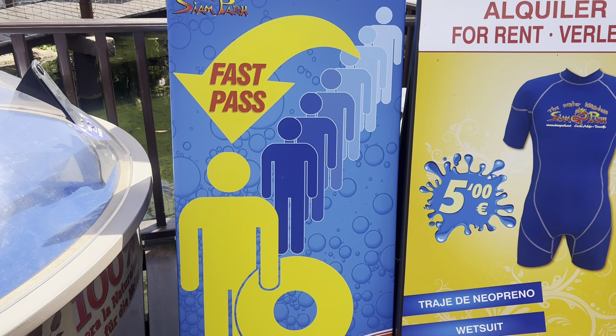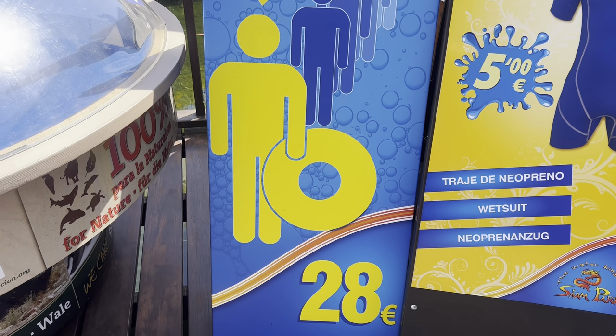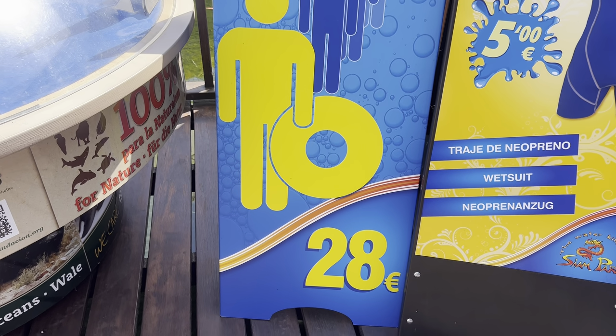Now here is our next little price increase for this year for 2023, which is the fast passes. They are now 28 euros. They used to be 15. I think it was 15, wasn't it, Laura? 17? 15, 19, yeah. It's now gone up to 28 euros. So bit of a price increase.